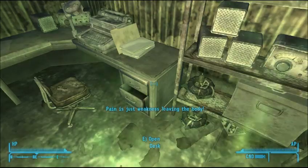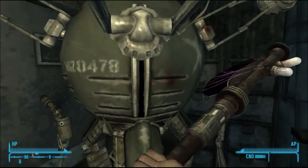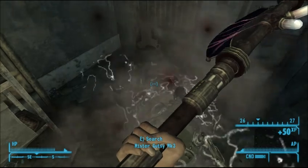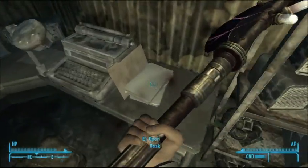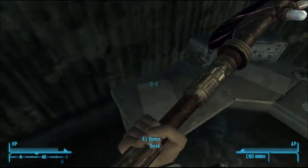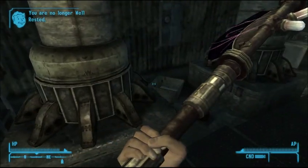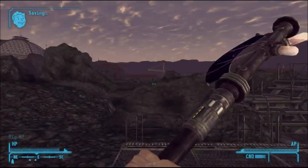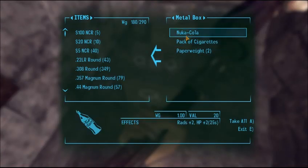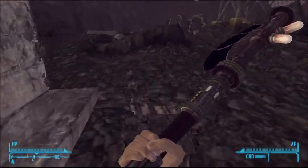Pain is just weak. Whoa! Weakness leaving the body. Whoa! Where did you come from? Jeez! Mr. Gutsy, have mercy, come on. No, duh, I'm no longer well rested. I've been having things trying to blow my brain out. I don't even have a brain anymore. That's the scary part. All the cigarettes, by the way, all of them.